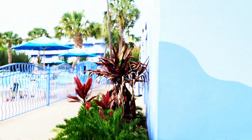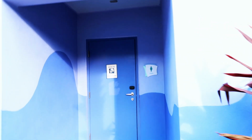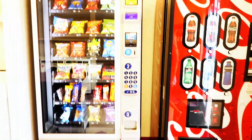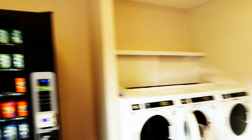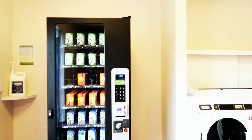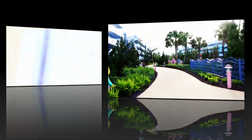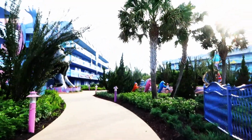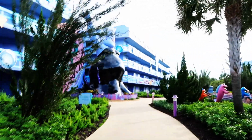It's nothing too crazy, but it's one of the bathrooms. So as you can see in here, some vending machines. It's where you wash your clothes, and they also have some soap, so if you forget some and need to wash your clothes, you're not screwed. So we're coming right back up to the Ursula buildings and the giant Ursula.